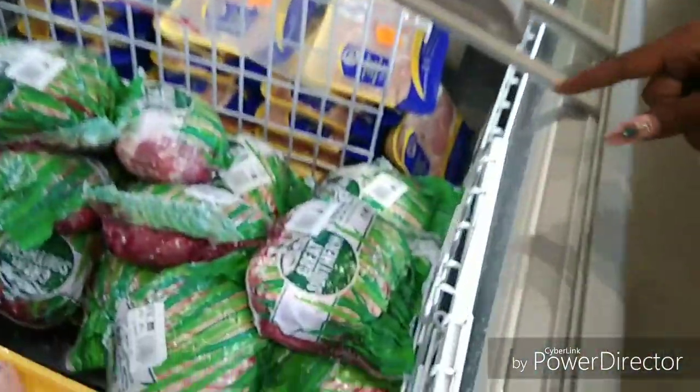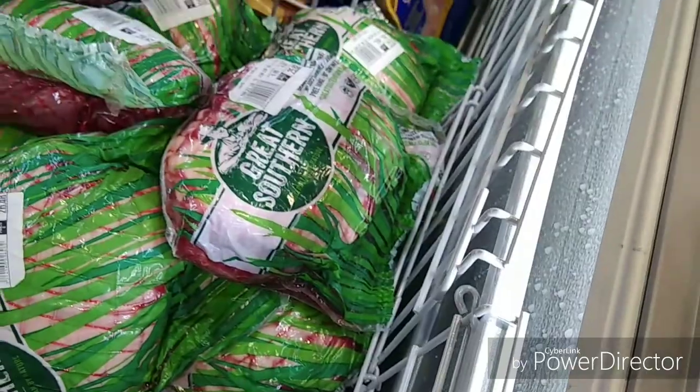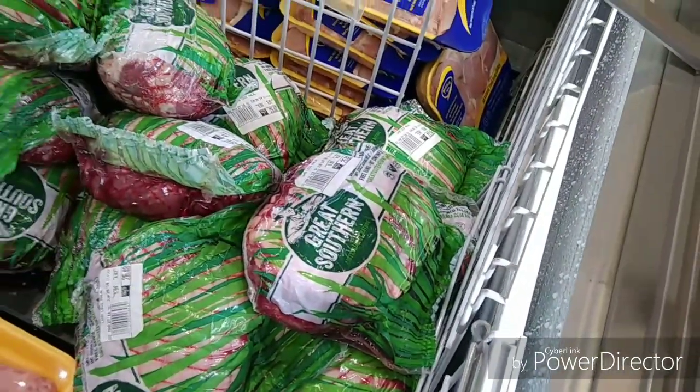But for the lamb lovers, this is a leg of lamb that is $5.99 per pound. You can't beat that. Can't beat it at all.